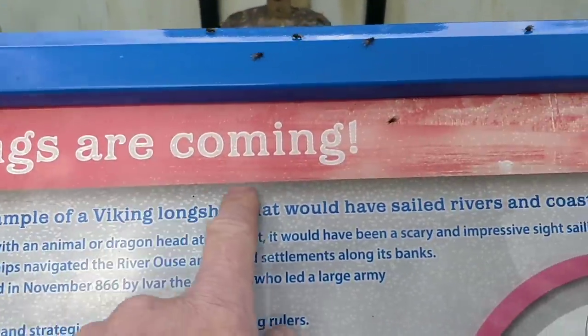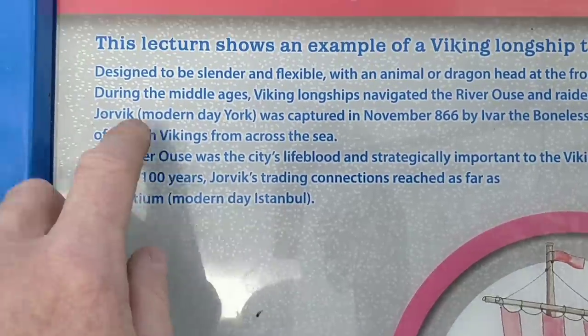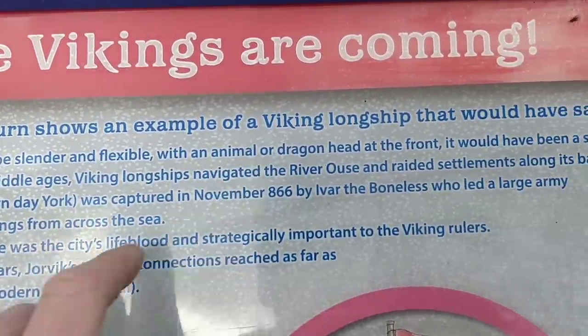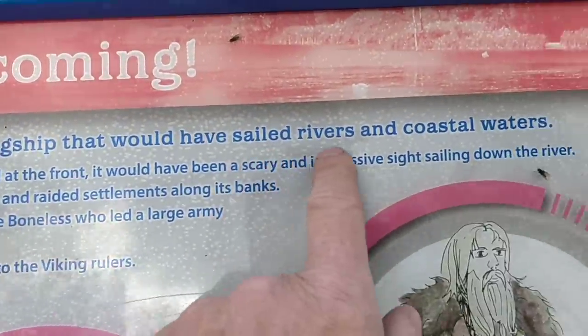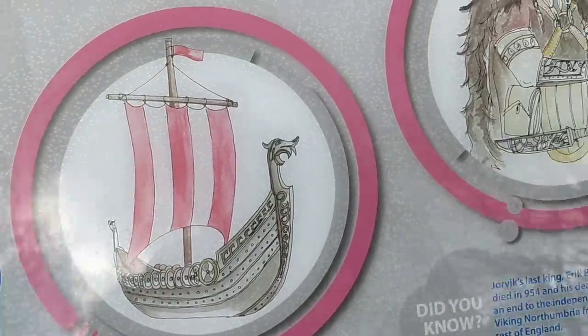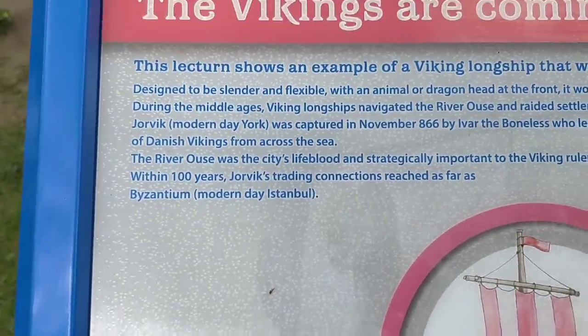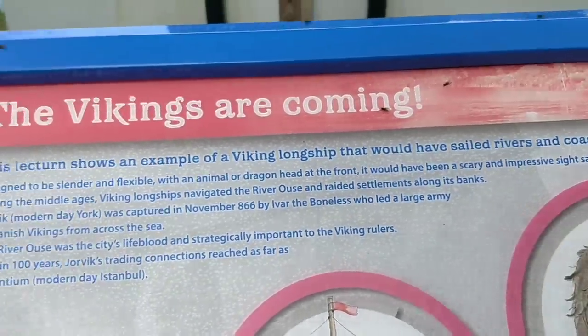Oh no, the Vikings are coming. These things are called lecterns, a great name. Shows an example of a Viking longship that would have sailed rivers and coastal waters. Wow. Coming up the coast, taking slaves. They used to take slaves, didn't they? English slaves, and take them back.